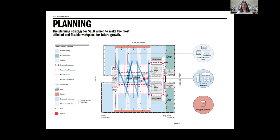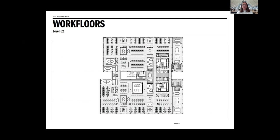We have these winter gardens on the east, which have a double facade, so you can open those up. That's the typical work floor. It has the ability to really change and grow as they need to.